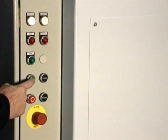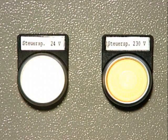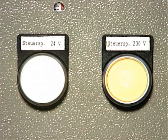The main switch turns on the large-scale shredder, and the start button sets it in motion. Signal lamps for optimum monitoring indicate electronically controlled operating functions.